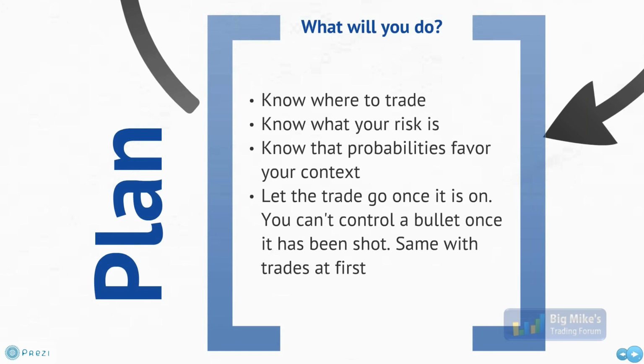Let the trade go once it is on. Again, I'm going to emphasize this. It's like a bullet. Once you fire it, you can't bend it, you can't change it, you can't call it back. Let it go. You can always click and get out, which is what most people do.